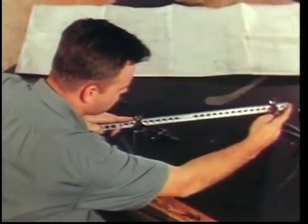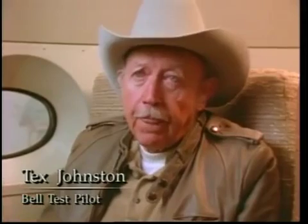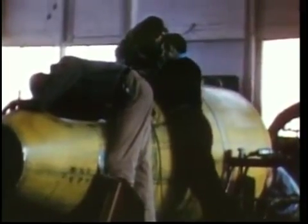Military fighters are designed to 9G. This airplane, all commercial airplanes, are designed to 4G, structural integrity. So the decision was made to double it for the X-1 and build it to 18G. It was practically, well, it was indestructible in flight. You couldn't do a maneuver that would tear the airplane up.